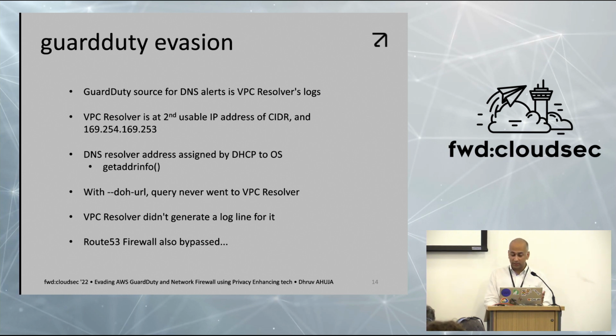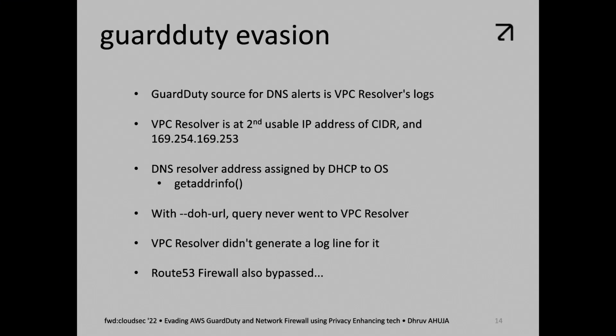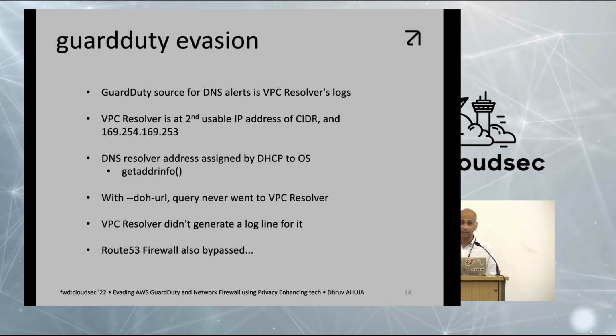The query never went to it. There was no log line generated. This is the same mechanism by which you can also bypass the Route 53 DNS firewall, which we will look at now.